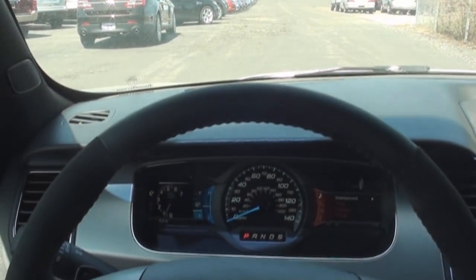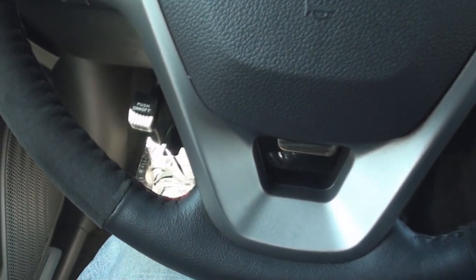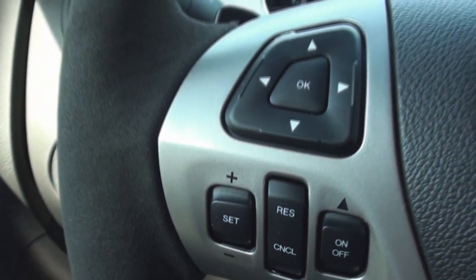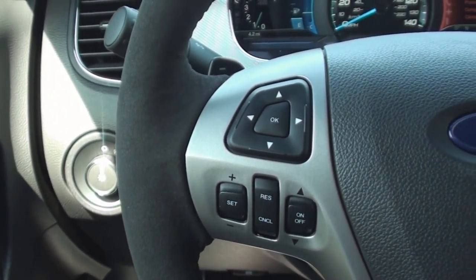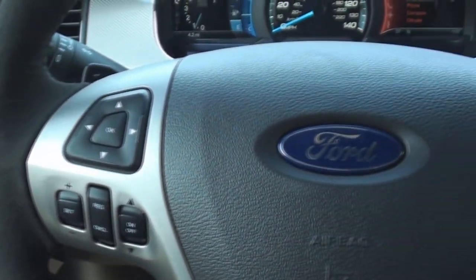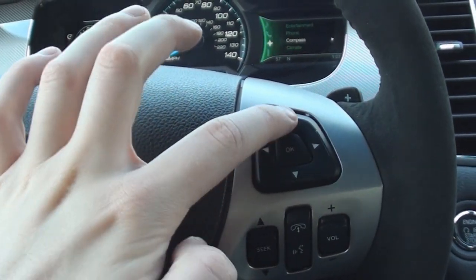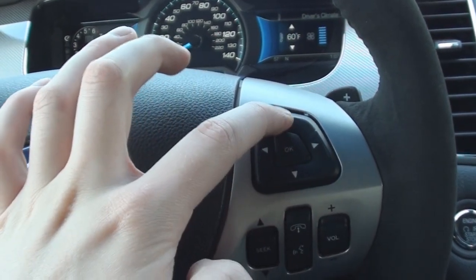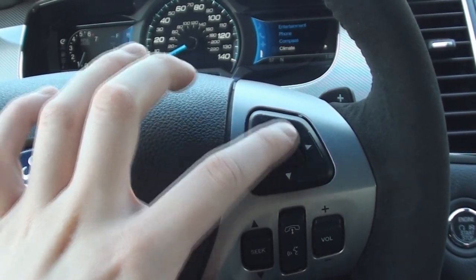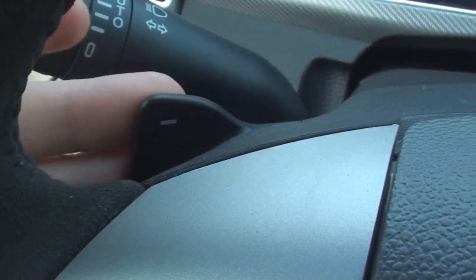Today's show features the heated leather-wrapped steering wheel with suede accenting and metallic accents. The left set of controls include your left cluster display diagonal pad and lower cruise controls. The right set of controls include your right cluster display diagonal pad and lower stereo and hands-free controls. Behind each spoke sits a shifting paddle for the Select Shift Manumatic Shifting feature.